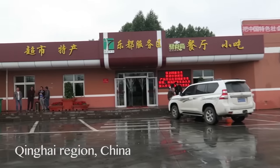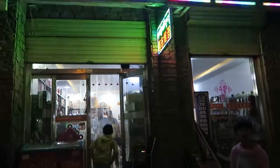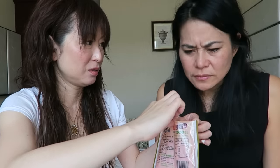Okay, open it. Now all of these items are very common. Like I said, you'll find them in a lot of rest stops as well as little grocery stores or supermarkets. What's it smell like? I don't know. Oh, kind of smells a little like meat actually. But it doesn't look like meat at all.